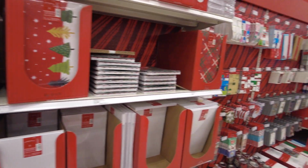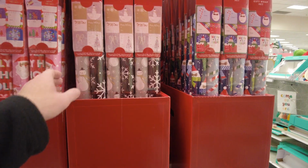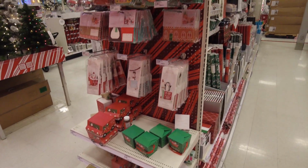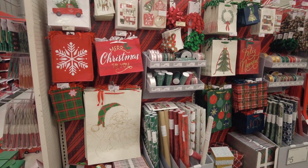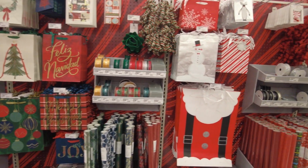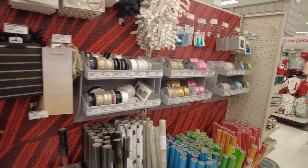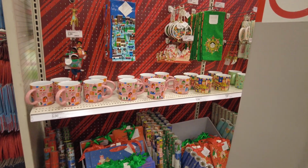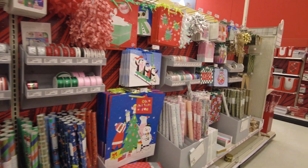So that brings us to the border of the Christmas related stuff. So I'm going to turn around. There's one more aisle to check out. You've got wrapping paper. These are like the sets of wrapping paper. Some other packaging. Gift bags, more wrapping paper. And turn this way. You got some towels. And then a few other things. So this was the entirety of like the Christmas section.